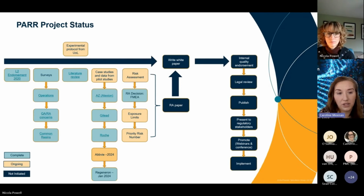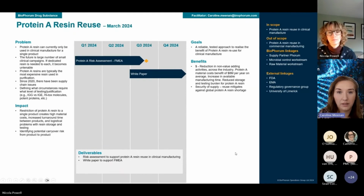Moving forward then, as you can see in the Navy, they are going to move on to the risk assessment paper, the white paper, and then the publication and socialisation of that. I've included the charter as well, just for your reference on the next slide, so people can see the timelines of where things are at.